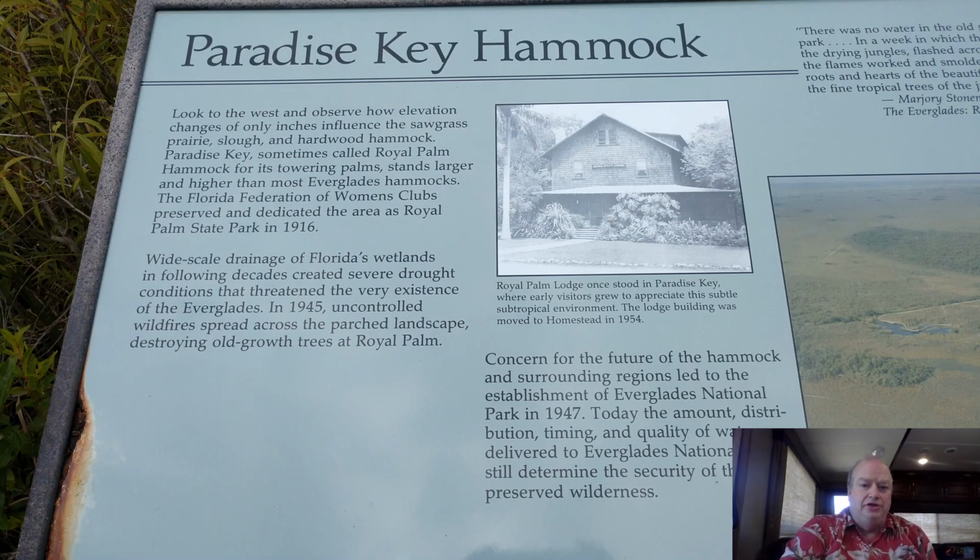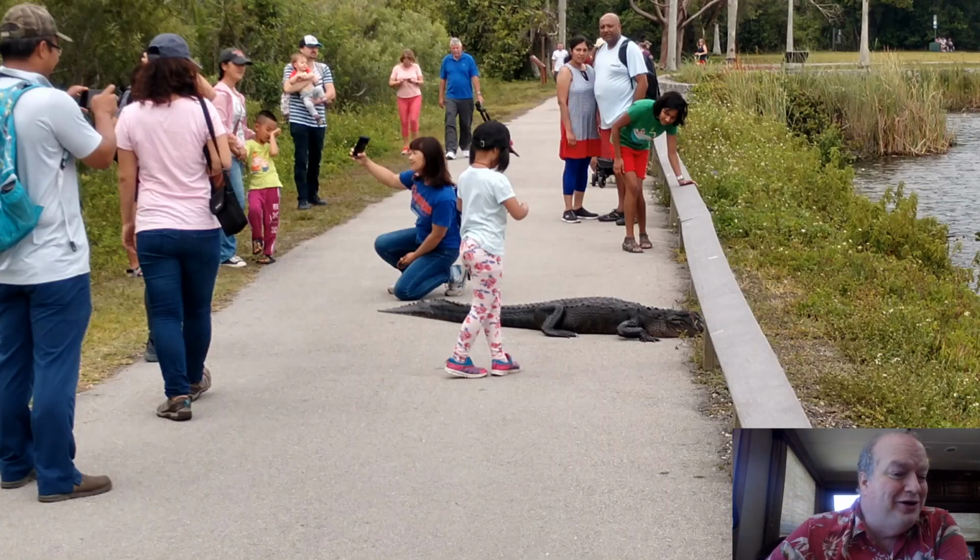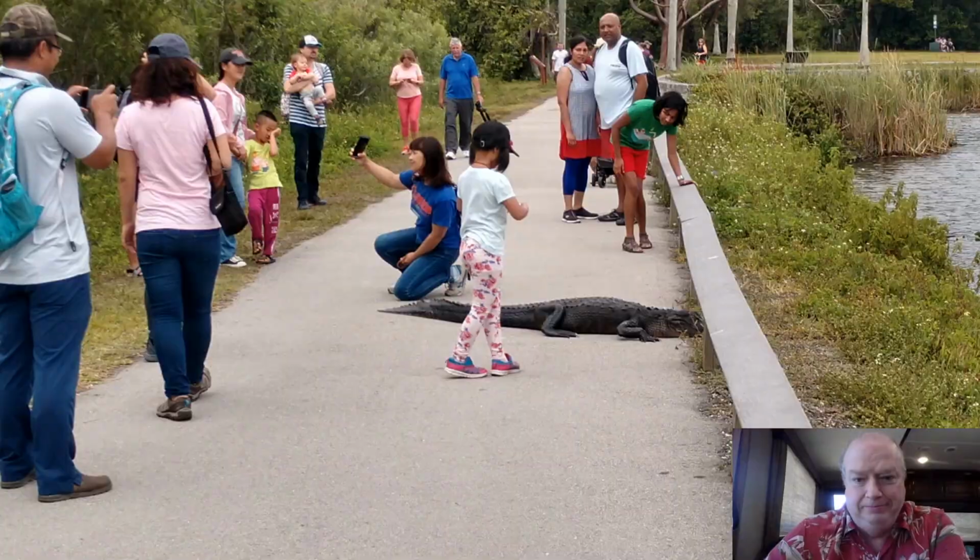And then they also have a lot of other hiking trails that you can go down, like Pa-hay-okee Overlook, and there is also the Mahogany Hammock, and they are wonderful trails that you can hike down. The one thing that was a little disturbing was how close some of the other tourists got to some of the crocodiles that were out sunning themselves.